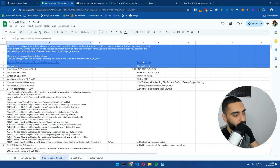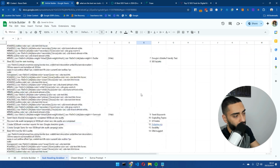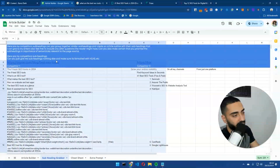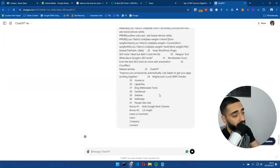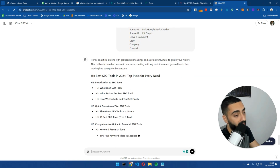But again, if I just copy that article, what this will do is go and grab all of the subheadings on that page, right? So what I'm then going to do is copy all of these. And if we take a look here, right at the top, I've actually implemented the prompt that you need to use for this. So now we can head over to ChatGPT and paste the prompt in here, and basically this is going to create us a content outline for our entire article.